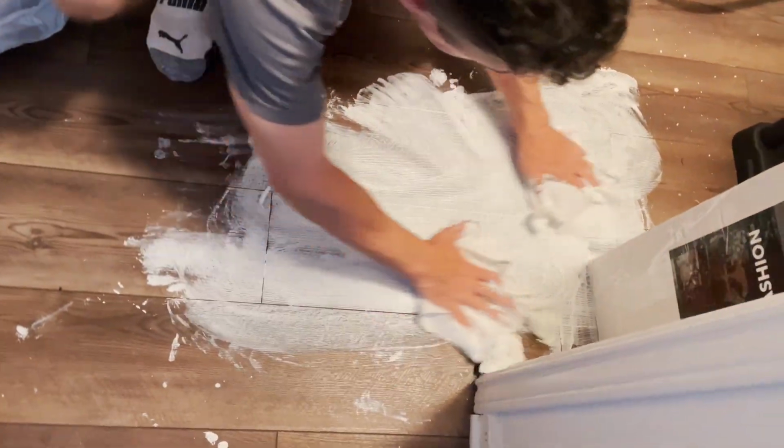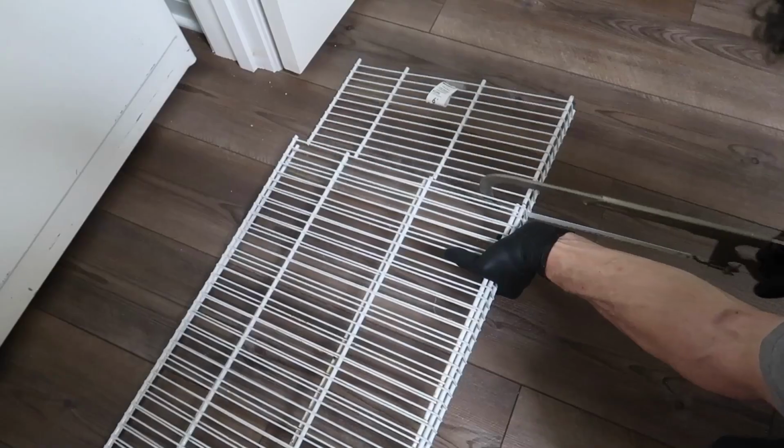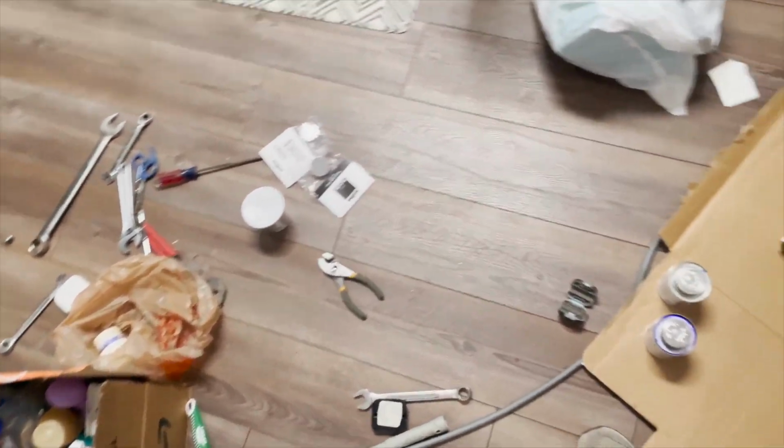I'm about to show you what it's really like owning a rental property. My name is Megan. I am 21 years old and I'm still a college student. I will graduate this December and I own a rental property in Norman, Oklahoma.